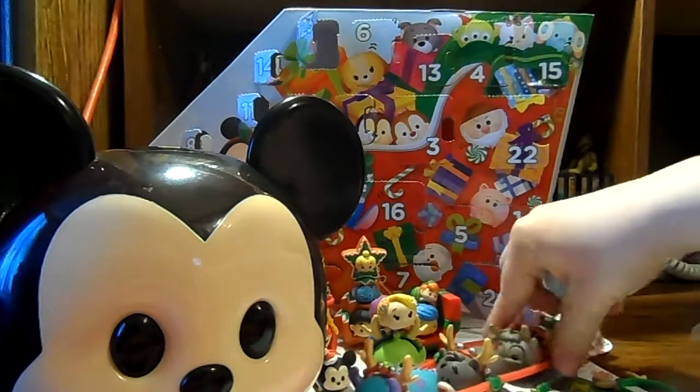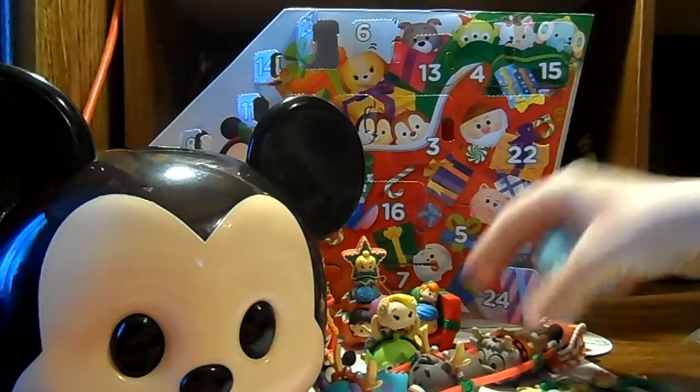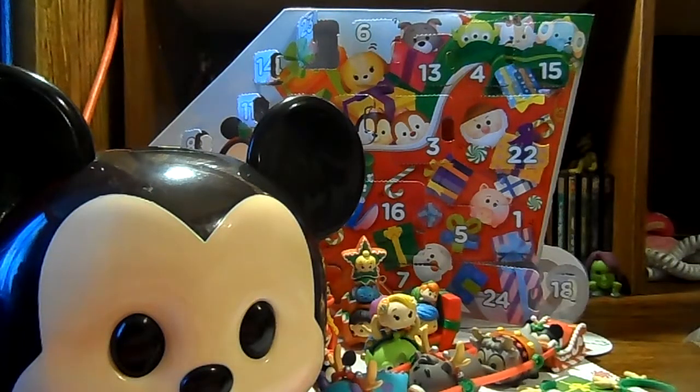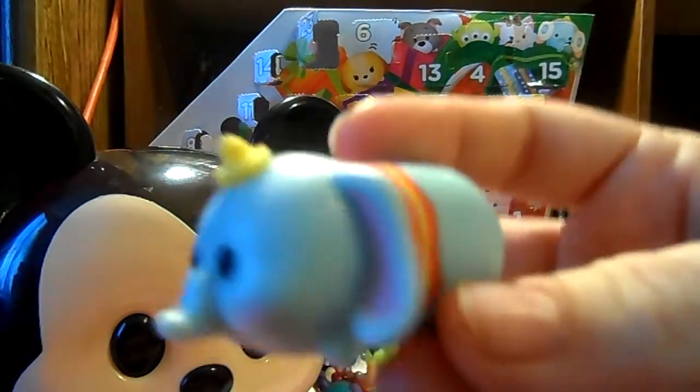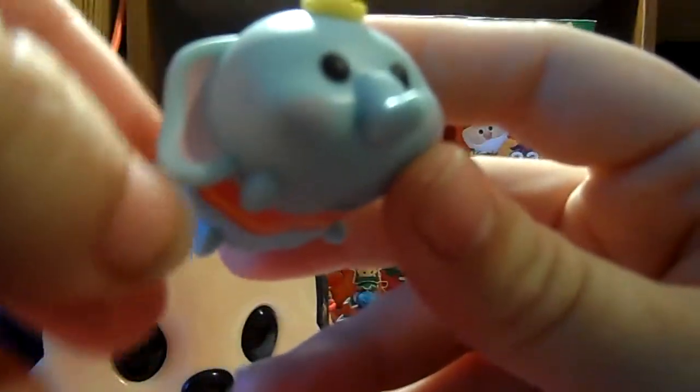I wish that these reins had actually connected properly to the sleigh in some way, but unfortunately they don't. But anyway, here's Dumbo. And he is super cute. I love Dumbo. It's one of my favorite classic Disney movies. One of Elise's favorite classic Disney movies. So he's in this nice little light, sort of pastel-y blue. Little pink in the ears.